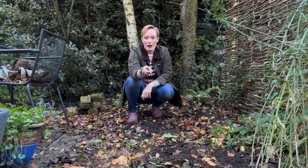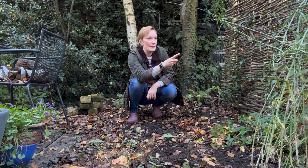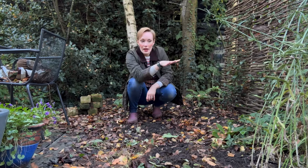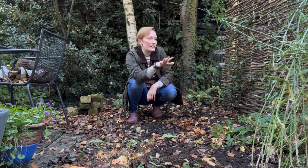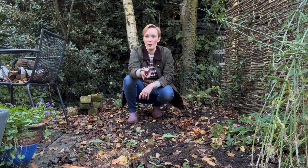So it had the teepee structure here and then lots of things that were springing up along the edges that I didn't want. I have a couple of alliums just over here, the verbena to my left, and the verbena is still there. I'm going to let that die back, and then hopefully we'll have some lovely verbena in this area again next year.